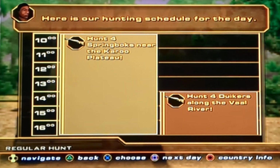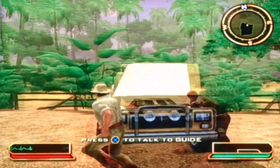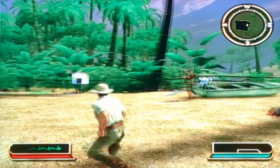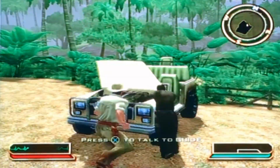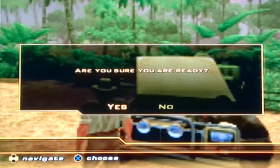Here is our hunting schedule for the day. Hunt 4 springboks and 4 dukers. Alright, let me go down. Okay, I don't know if you pronounce that duker, diker. I've always pronounced it duker. So we're going to go on, and we're going to do the springbok one, of course.